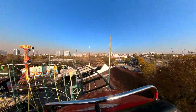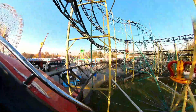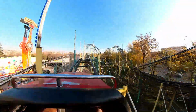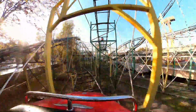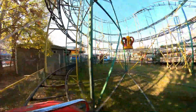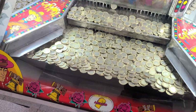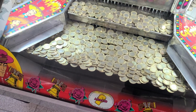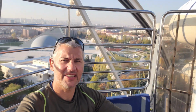Oh. It's just as rickety as the mousetraps I remember. Oh boy. Jackpot! I put in 3 and I got 4. Spinning around lazily, checking out the city.